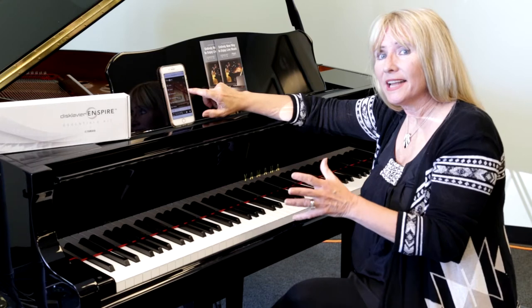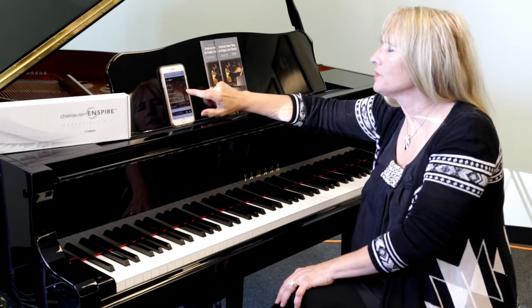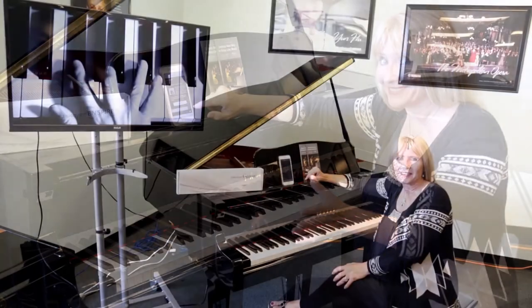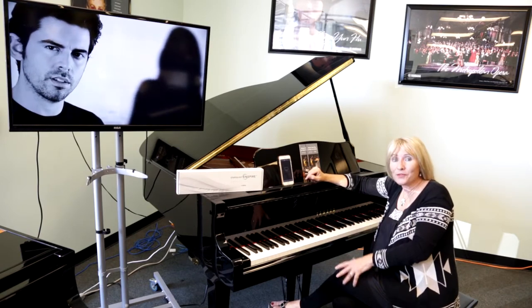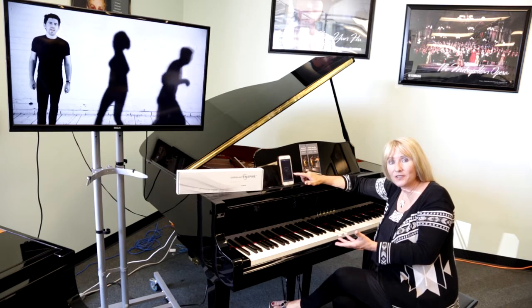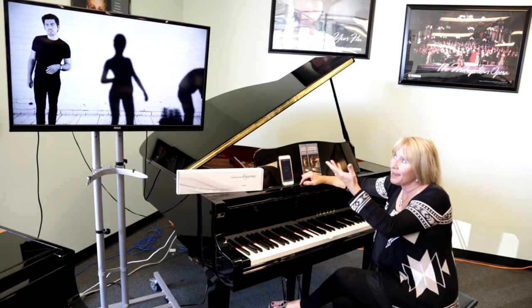When I disconnect from Disklavier Radio, I'm now going to connect to Disklavier TV. Yes, you heard me, Disklavier TV. And now we can enjoy approximately 100 on-demand videos by Yamaha with our iOS device, our Yamaha Disklavier Enspire Classic, and your TV.